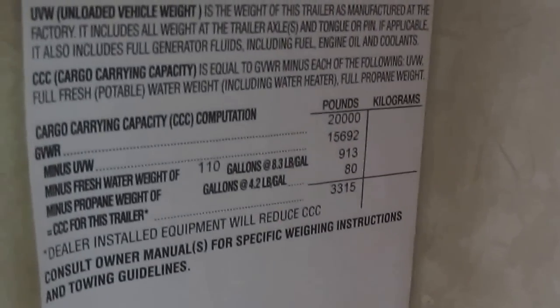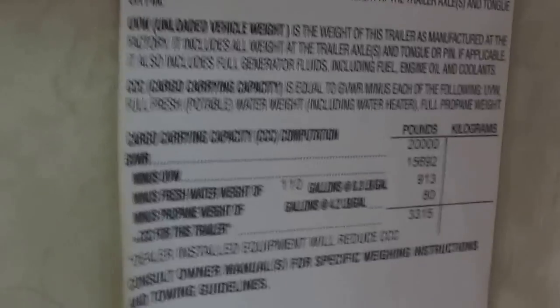Unloaded vehicle weight, I don't know how well you can see it, 15,692 pounds. This is a heavy boy right here. So like I said, if you don't have a 1-ton dually truck, you're going to be really taking a risk trying to tow this thing with a 3/4 ton single wheel. Because you might be able to move it around the parking lot, but you're not going to be able to safely tow this thing down the highway with trucks and everything else, especially when it's loaded.